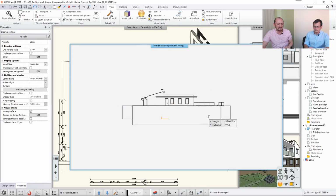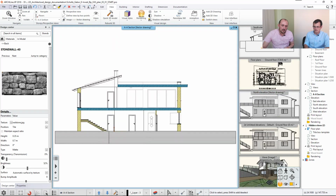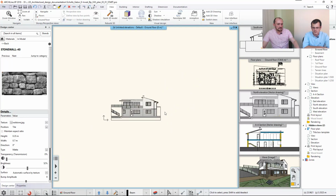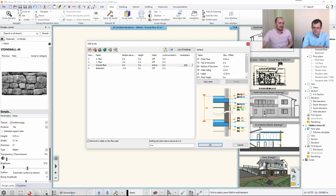I just click Control-C to copy, and then see, now I can find my drawings. There should be one named 2D unlinked elevations, this one. Yes. And then I can paste it here. But there is an even better way than that. You can actually use the floors as pages. So now if you click here, you can rename it as, I think this was the north elevation.